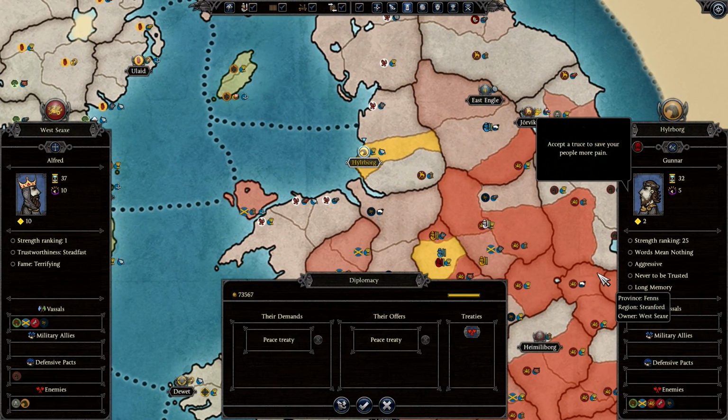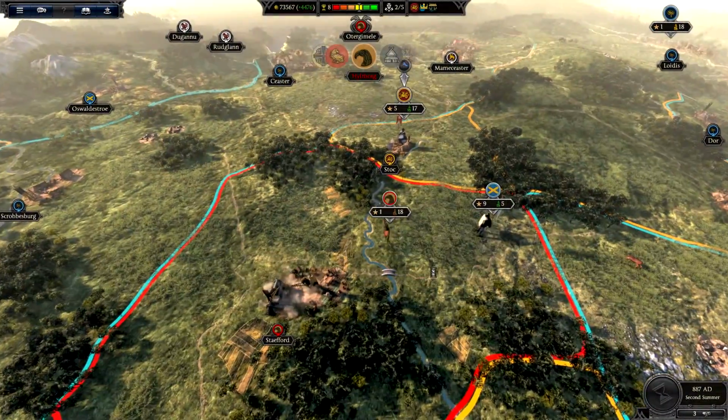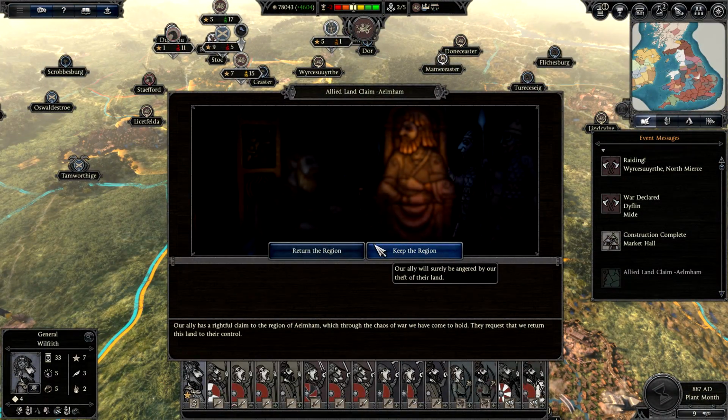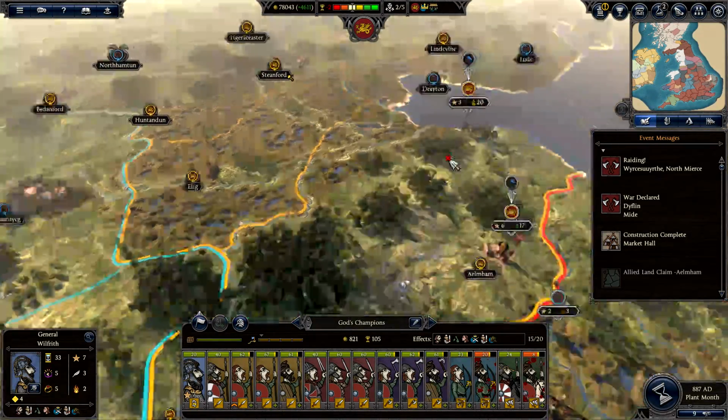Accept a truce to save your people more pain. Absolutely not. I will try not to take it. I will accept peace. He lost. He lost to a tiny army. What an idiot. I'll accept peace once I have my cities back. No. I'm not giving regions away that I worked hard to get.